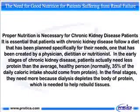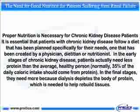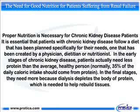Proper nutrition is necessary for chronic kidney disease patients. It is essential that patients with chronic kidney disease follow a diet that has been planned specifically for their needs, one that has been created by a physician, dietitian or nutritionist. In the early stages of chronic kidney disease, patients actually need less protein than the average, healthy person. Normally, 35% of the daily caloric intake should come from protein. In the final stages, they need more because dialysis depletes the body of protein, which is needed to help rebuild tissues.